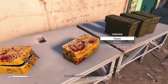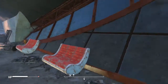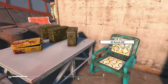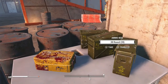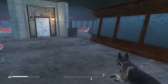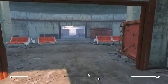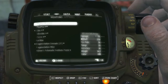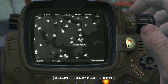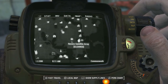Ooh, I can take this stuff now, can't I? Yes, please. Oh, ammo. Mine. All mine. Anything else around here? Yes. All the ammo and drugs are mine. People just leaving your drugs and ammo sitting around. So where are we going? We're down here. We're not within 100 yards of our location, so let's see how far away we have to go. Over here. Power armor. Oh, right, my power armor. I forgot about that. So we need to go back here.